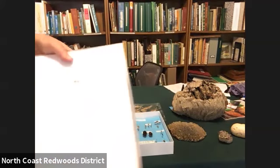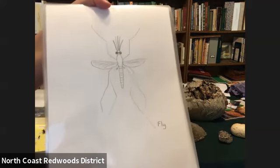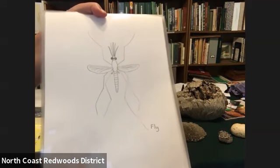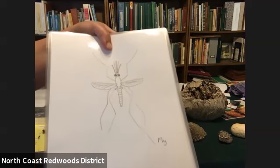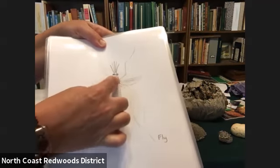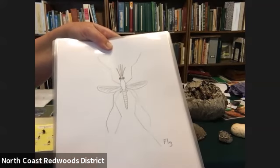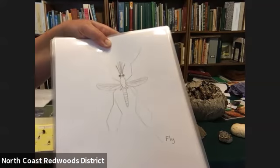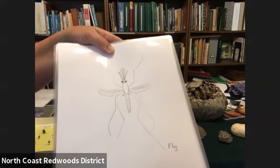Now, this right here is a type of fly. And you may say to me, Shanna, that looks more like a mosquito or a crane fly. But guess what? Those are types of flies as well. There are many different types of flies. Now, flies, you can tell them because they only have two wings. That's right, one pair of wings. And instead of the other pair of wings, they have what are called halters. These tiny little things right here that are used more for steering when they fly.